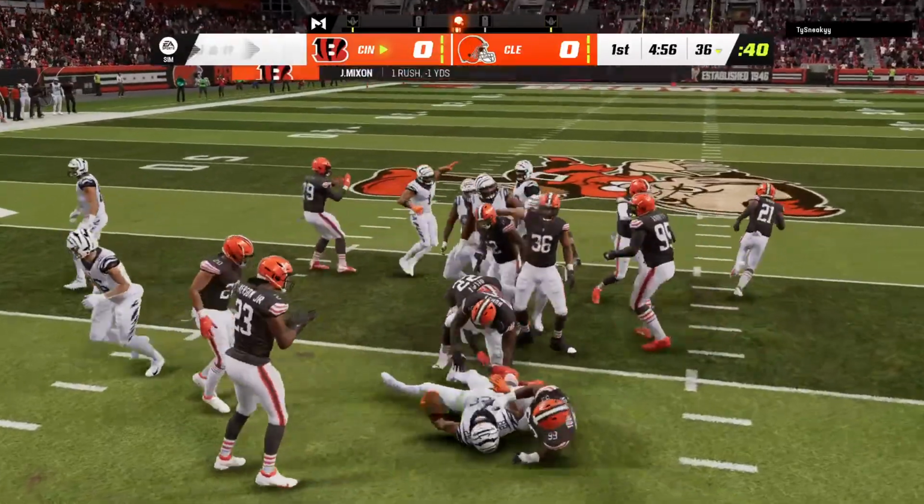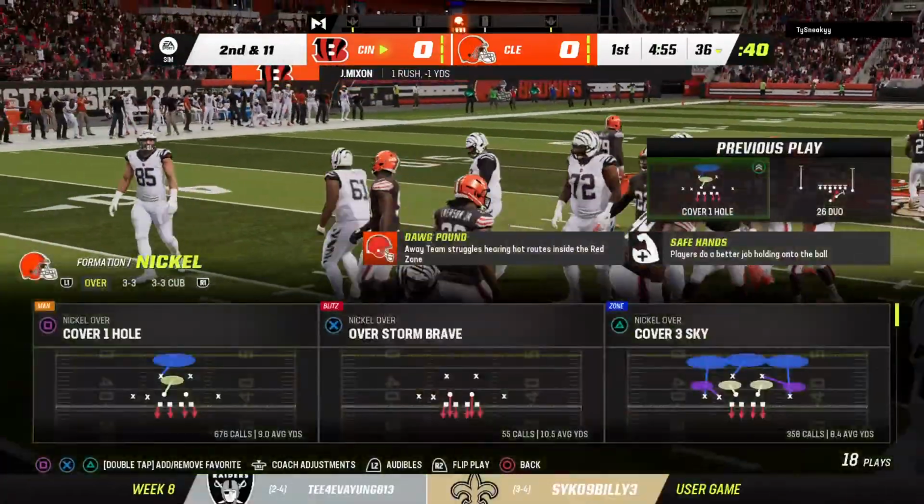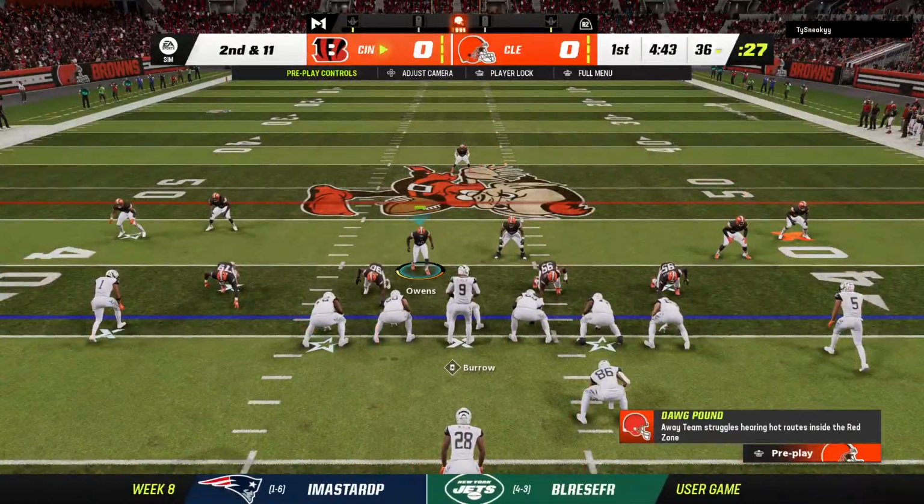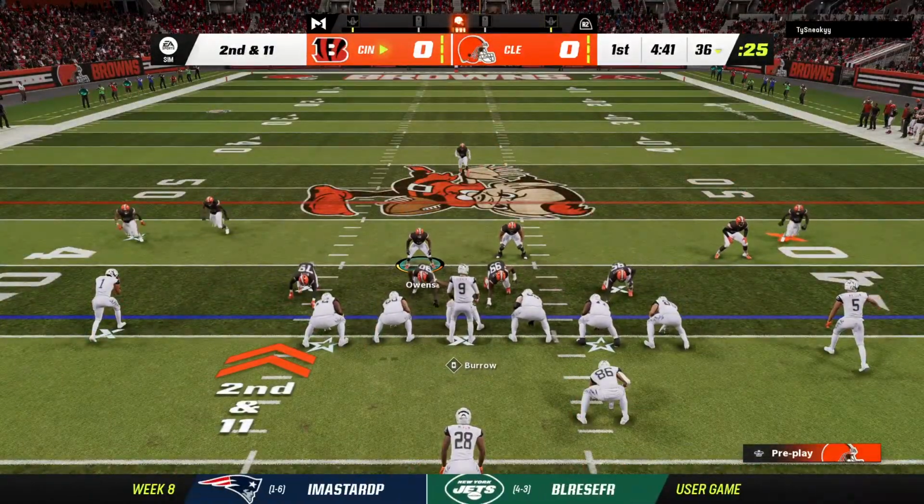Here's Joe Mixon as they start on the ground. And he is going to be stopped cold behind the line of scrimmage. A loss of a yard there to start out. That leads to a 2nd and 11.